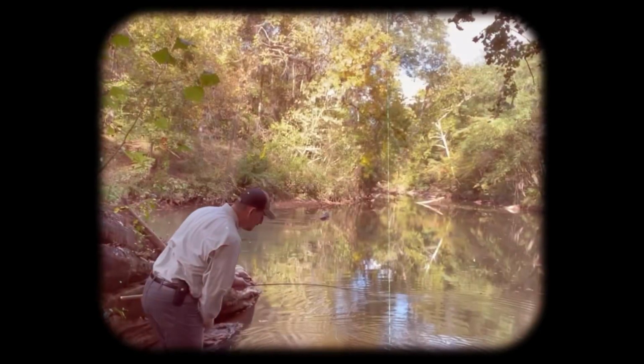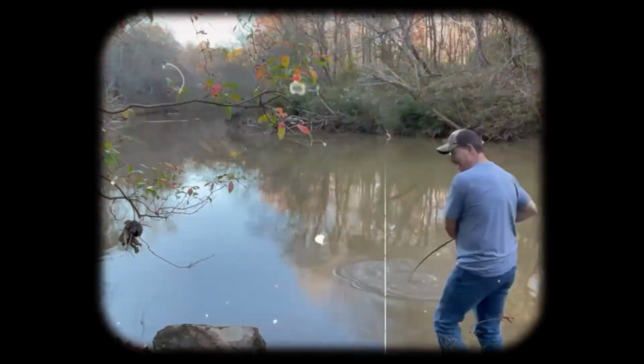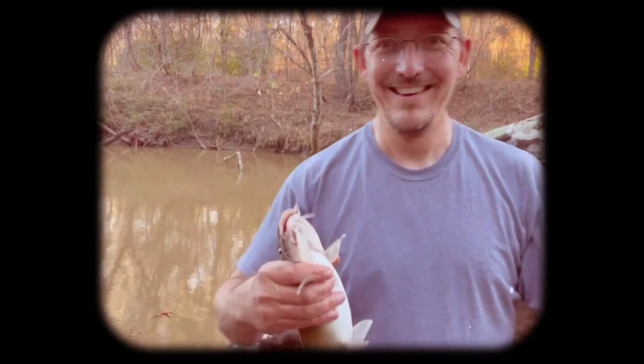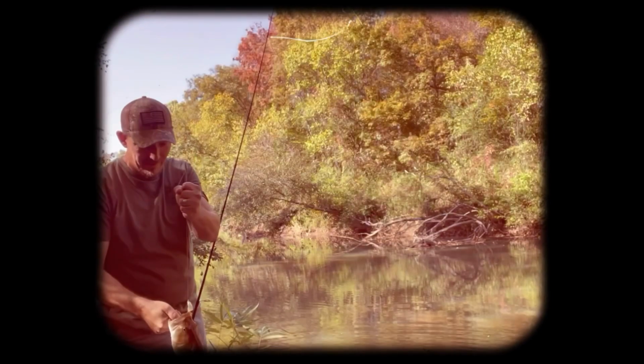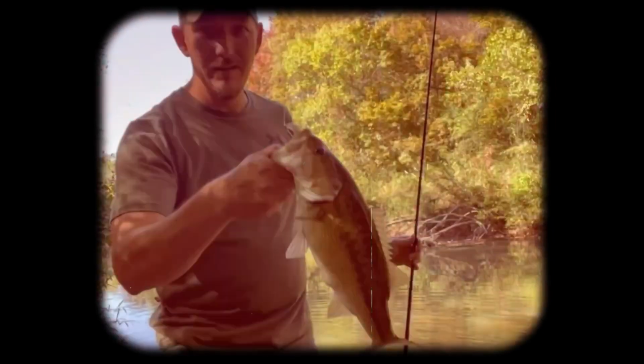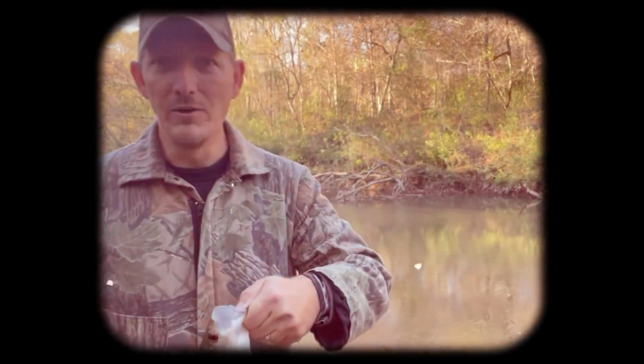So anyway, y'all come along with me. I've got a new rod and reel setup I want to kind of try out today and show y'all. So y'all come along with me. Let's get to fishing. Right there. Caught on the slam shady.